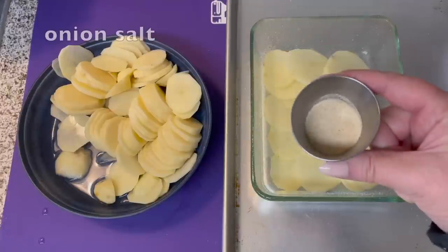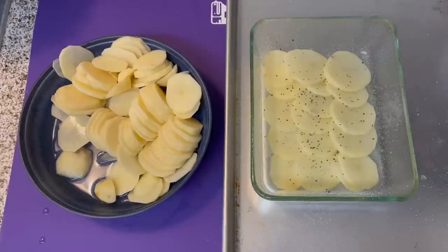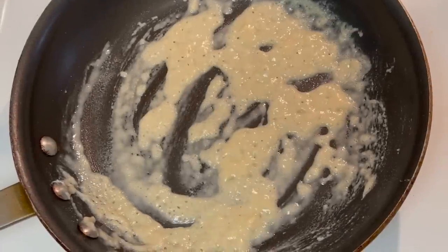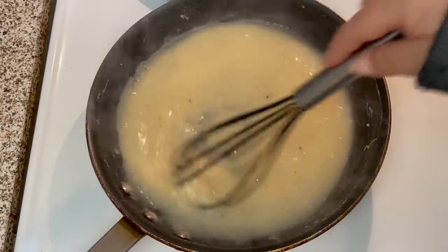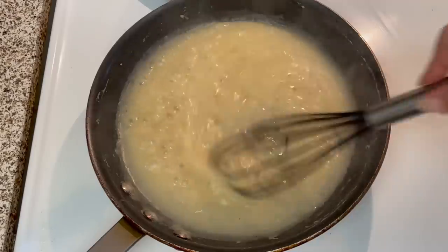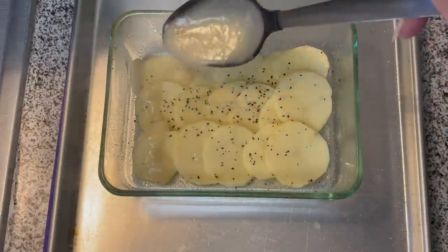When it first comes out of the oven, it's nice and crispy, and there's really nothing easier than baked chicken. For this dish, I'm just layering thin slices of potatoes and adding onion powder, garlic salt, and pepper to each layer. Then I made another roux, and this time I was careful not to let my flour brown because I wanted it to have a nice light color.